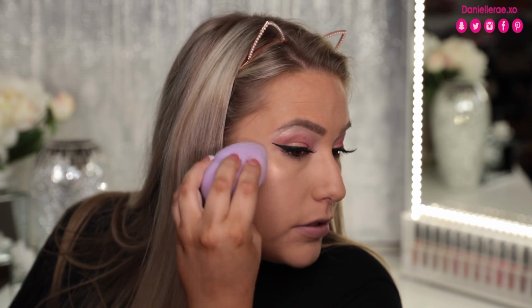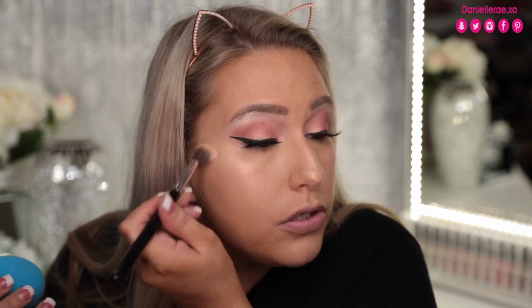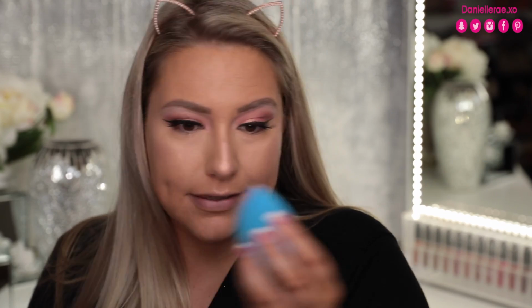Yes, I have 2 sponges in my hands. Do y'all see how beautiful this is? Oh my gosh, I cannot get over that. It's so pretty. Okay, let's put a little bit on the tip of my nose. I guess I'm not used to really using liquid highlights, but I feel like they just blend into the skin so pretty. Okay, obsessed, literally obsessed. Okay, I'm gonna move on from this. I've got to get more of these.